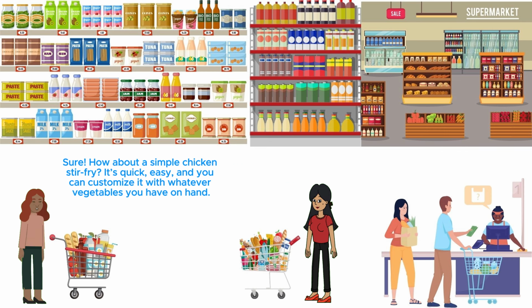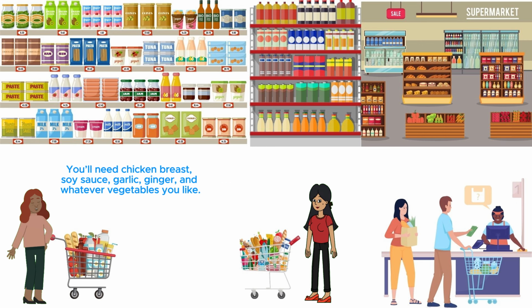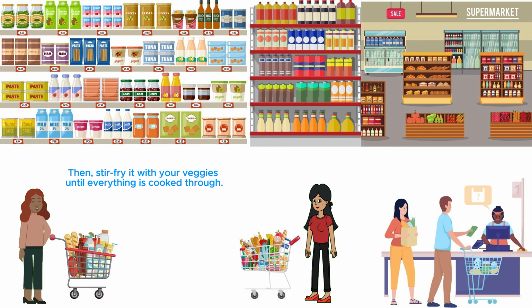Sure. How about a simple chicken stir-fry? It's quick, easy, and you can customize it with whatever vegetables you have on hand. Sounds perfect. What do I need for it? You'll need chicken breast, soy sauce, garlic, ginger, and whatever vegetables you like. Cut the chicken into bite-sized pieces and marinate it in soy sauce with minced garlic and ginger for about 15 minutes. Then, stir-fry it with your veggies until everything is cooked through.